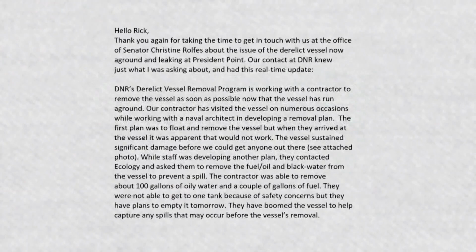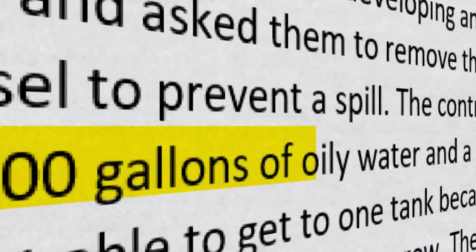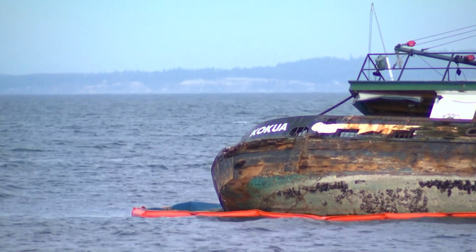He began contacting elected officials and letting neighbors know what he was learning, that contractors had already removed about 100 gallons of oily water and a couple of gallons of fuel. There was a tank of fuel they could not reach on this 186-ton tugboat.